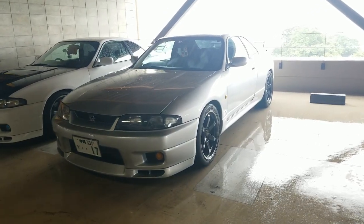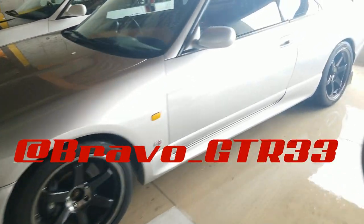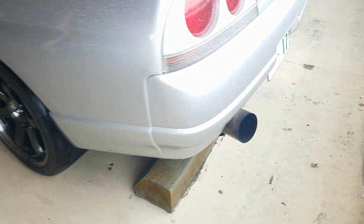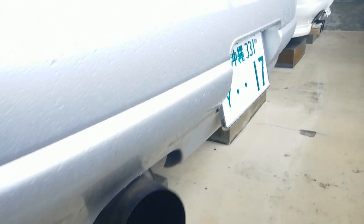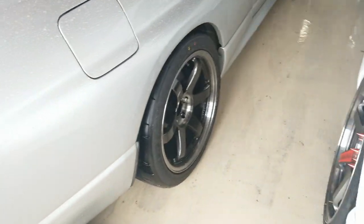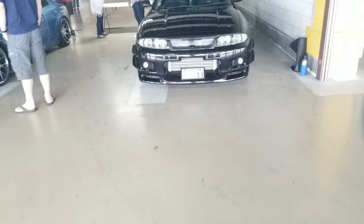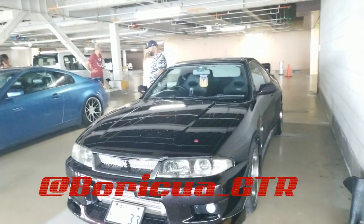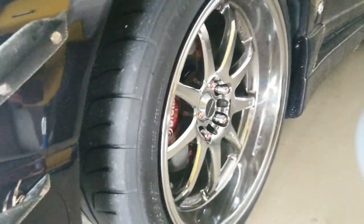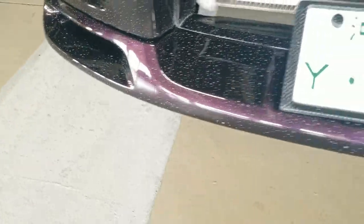Gotta check out Bravo's. Really nice R33. Got PSLs on there, but doesn't have the stickers yet. Got a titanium Greddy exhaust. Of course, it's a V-spec. Of course, David's mint R33. Got the work wheels, carbon fiber splitters, S3 headlights, carbon fiber grille, custom aftermarket front lip.